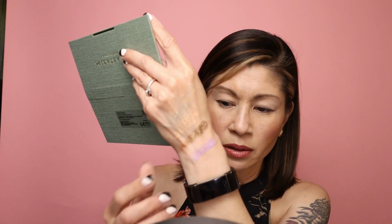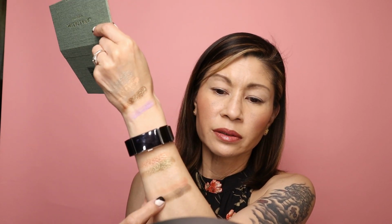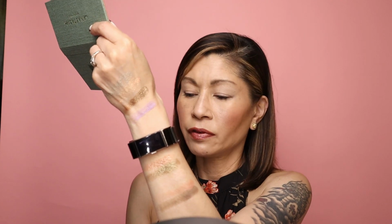Now that has a great deal of pigment. I turned down my lights so you can see the shades a little bit better. This is Lily. Ooh, that's very, very pretty. Hope, metallic olive green. This is Paloma. And Fleur. That's very pretty. Fleur is very nice. I could see that in the transitional shade. Liberty is a matte, muted hunter green. Beautiful. That's pretty. I bet that'll be pretty in the fall.